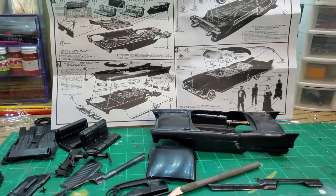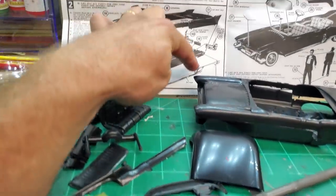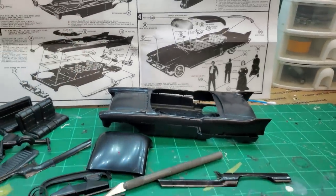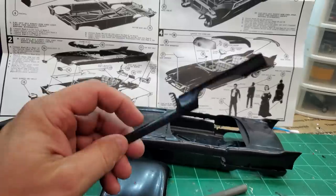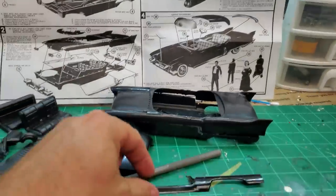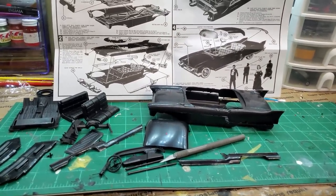I'm going to get as much together as possible. And with that, these side pieces here, I don't know, because they glue on. If I were to try to bare metal foil this, and then try to glue it on later, that would look so cheesy. So more than likely, what I'm going to do is have it on there, paint the car, and then go back and bare metal foil that.